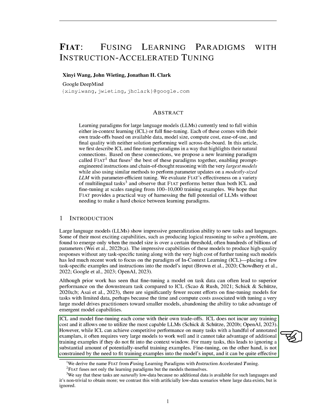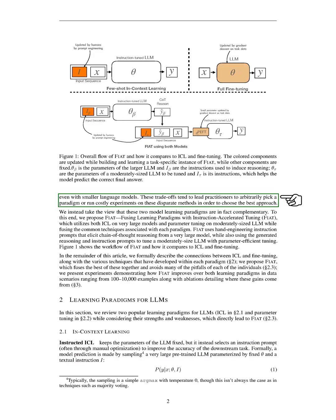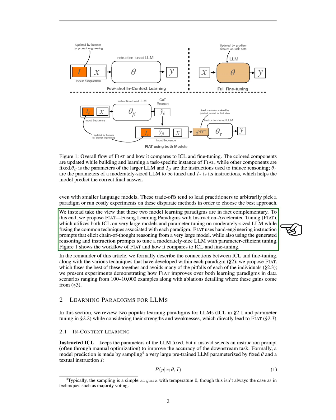Fine-tuning, on the other hand, isn't constrained by the need to fit training examples into the model's input and can be quite effective even with smaller language models. These trade-offs often lead practitioners to choose one approach over the other or run costly experiments to determine the best approach. We believe that these two learning paradigms can actually complement each other.